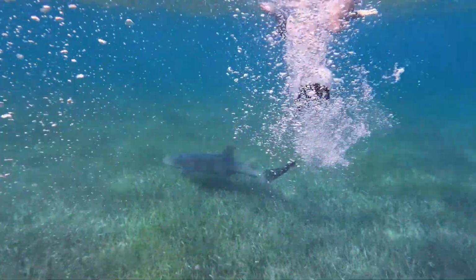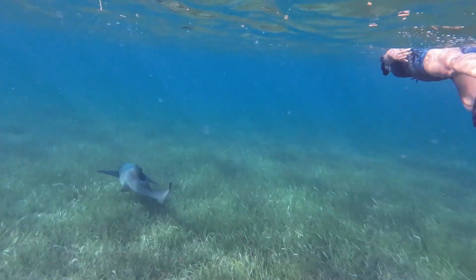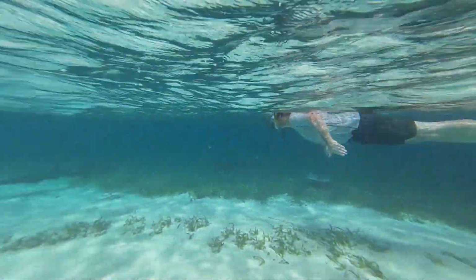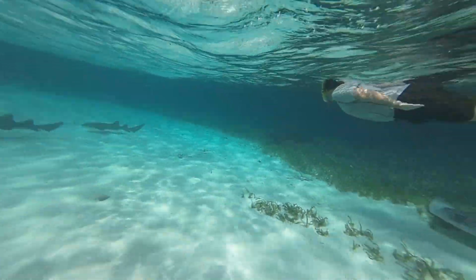The water is so clear, it's absolutely amazing seeing all these sharks and rays. But it is a bit depressing knowing that they're only there because people feed them. It really is amazing being able to get this close, though.